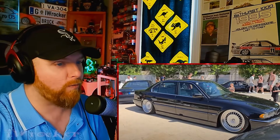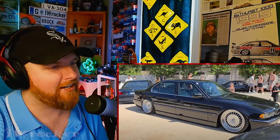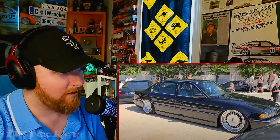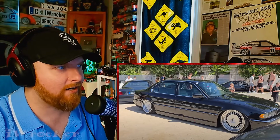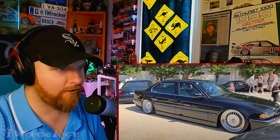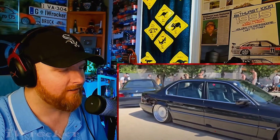Now, these old ones, right? This is what, probably late 90s? And is this a 7 Series? Because this thing is freaking huge. Look at how big that car is. I'm thinking of my Crown Victoria police car, and those are big cars. I think this might be bigger, right? Look at how huge this thing is. Damn, it's like a limo.